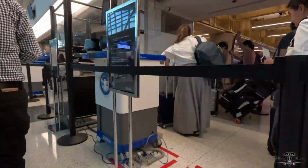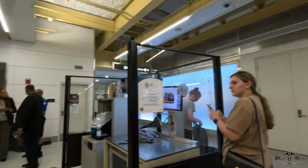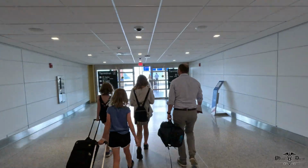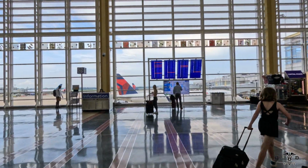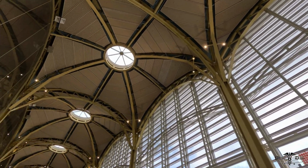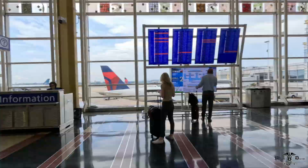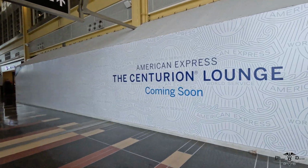Once I received my newly printed boarding pass with the new flight number on it, I proceeded to security, where I was quickly screened through and finally airside. If you're a fan of older styled building architecture, especially within the interior, you will really enjoy Reagan National Airport. After admiring the ceiling for a few seconds, I turned right and headed straight to the Delta SkyClub.